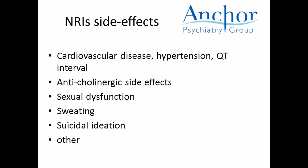The main side effects for noradrenaline reuptake inhibiting drugs are similar to stimulant drugs, but there are some additional difficulties. Just like antidepressants, they can cause some sexual dysfunction, sweating, and there have been reports of suicidal ideation. Also anticholinergic side effects like dry mouth and difficulty focusing when reading can occur. In my experience, these symptoms don't tend to happen very often and are often easily managed by the patient.